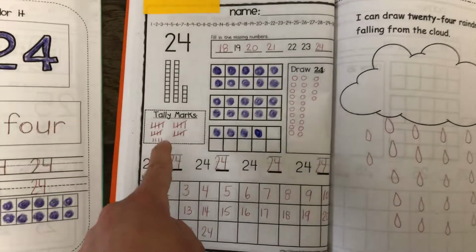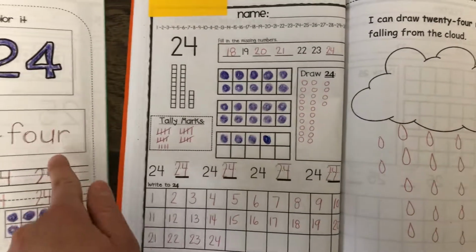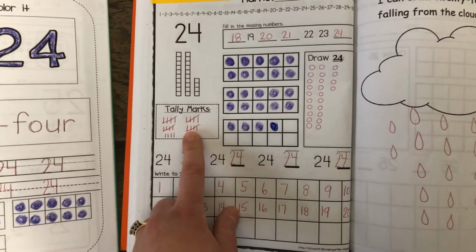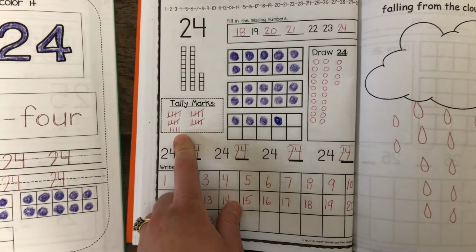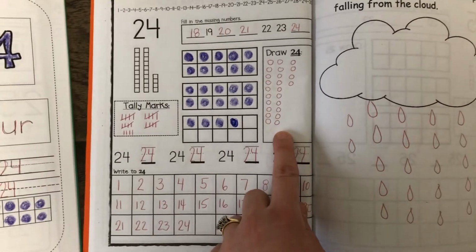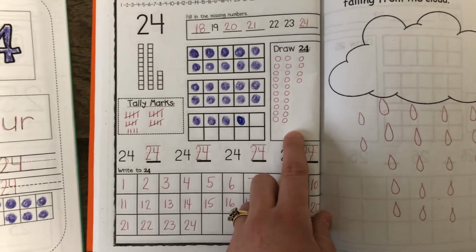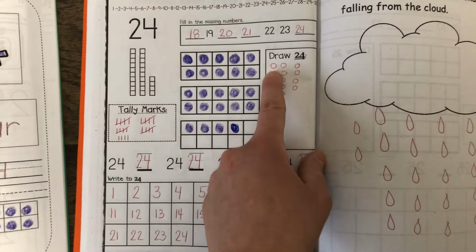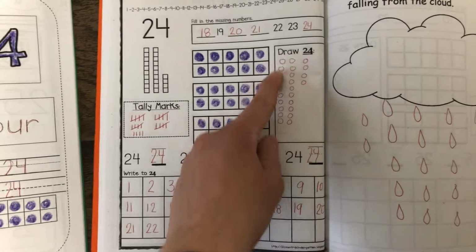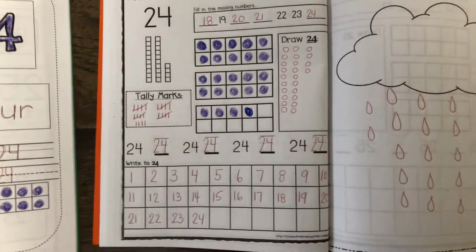Excellent. Now here we have our tally marks, and remember, those are those lines, and then when you get to 5, the 5 is across, right? So we have 5, 10, 15, 20, 21, 22, 23, 24. So that's what your tally marks should look like. Here you could draw whatever you want. I picked circles today, but you could draw whatever you want. You want stars, happy faces, whatever. But remember to try and make them nice and neat so that it's easy to count, okay? So here I have 10, 20, and then 4. So that's 24 there, so 24 circles.